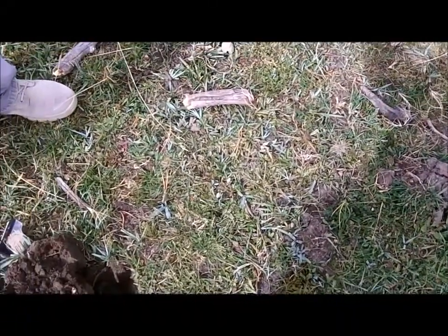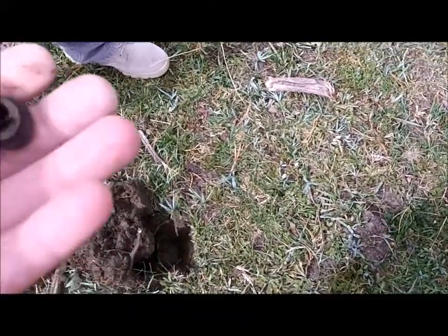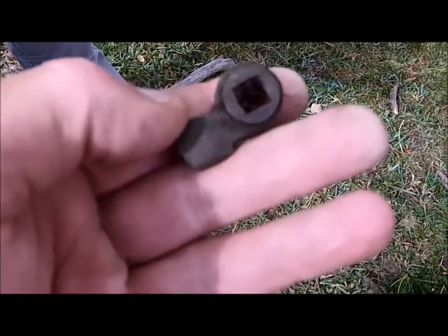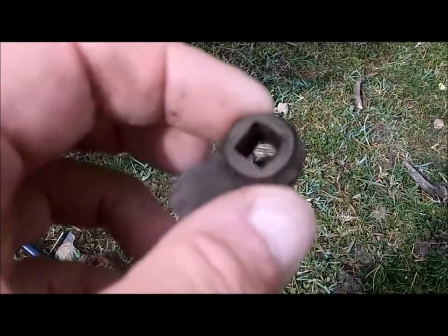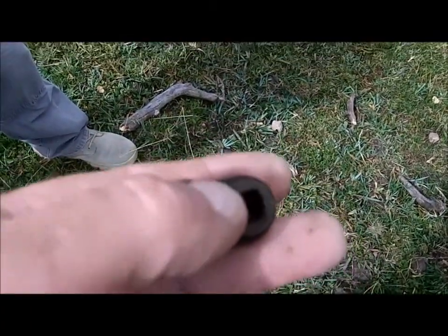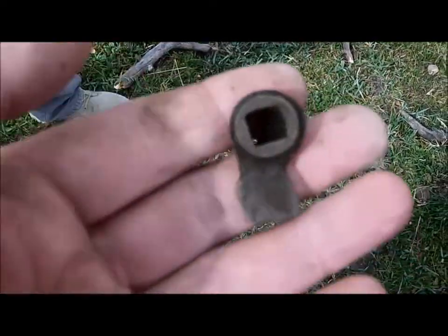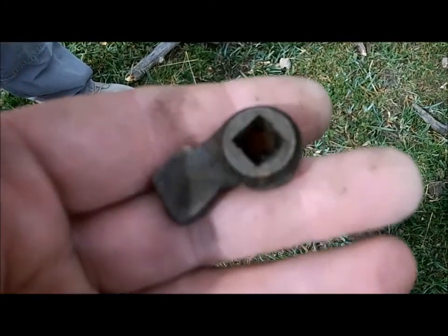It is? Oh, it is, yeah. Oh, it's missing the handle part, isn't it? It's a nipple wrench. I know, the Beavis and Buttheads out there are snickering. He said nipple. No, it's a nipple off a percussion cap type weapon, and that's what they use to remove the nipple if they needed to do maintenance and stuff like that, or clean it out.